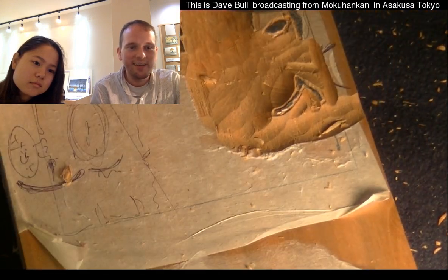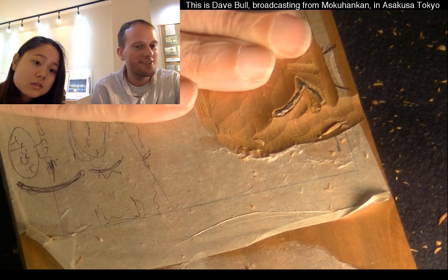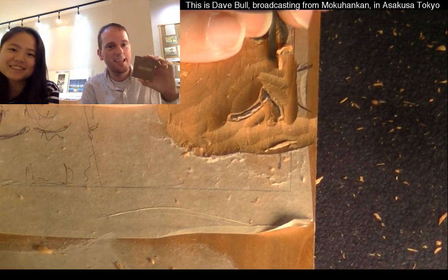And where did the design come from? Oh, people are already answering it. Okay, made by Harada-san, the former owner of Dave's current carving bench, found in a tiny sketchbook type thing. This one right here. It's very tiny.